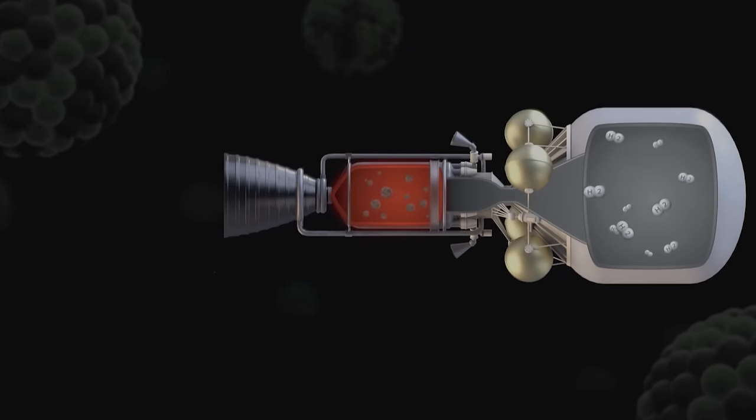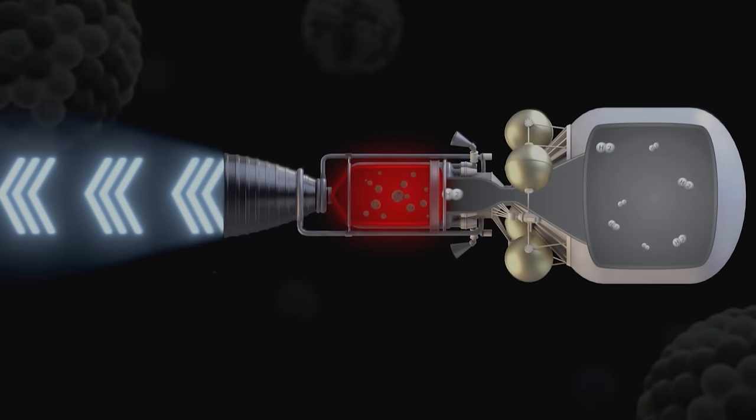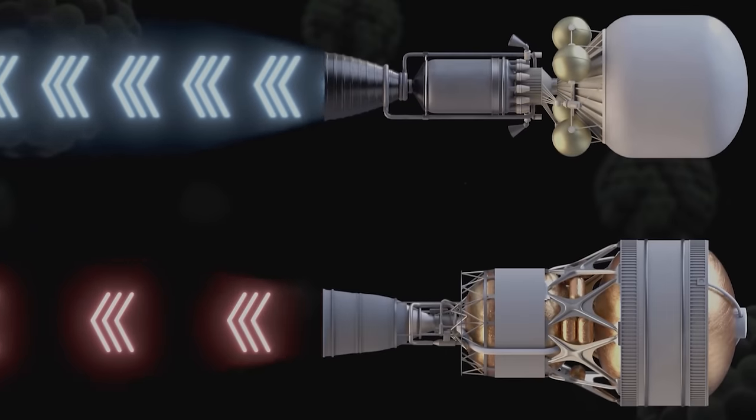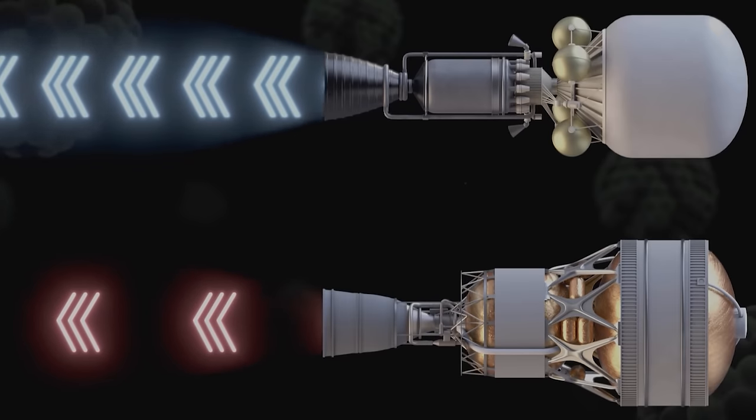Energy from fission is used to heat a hydrogen propellant to about 2,420 degrees Celsius. This hydrogen is then accelerated through an exhaust nozzle, resulting in a propellant efficiency roughly twice that of the best chemical rocket engines.